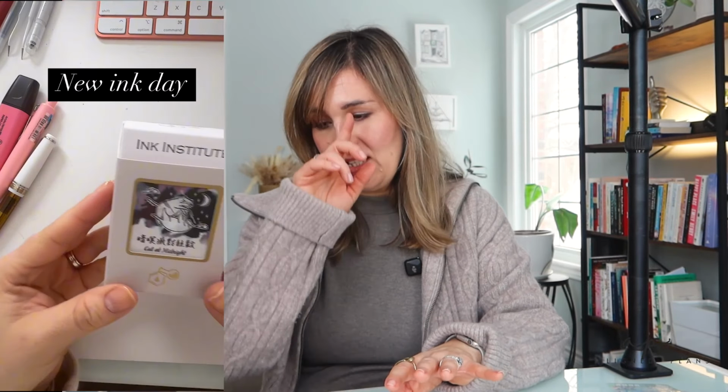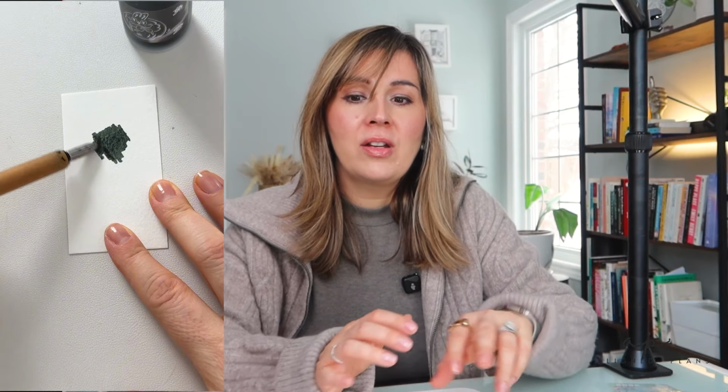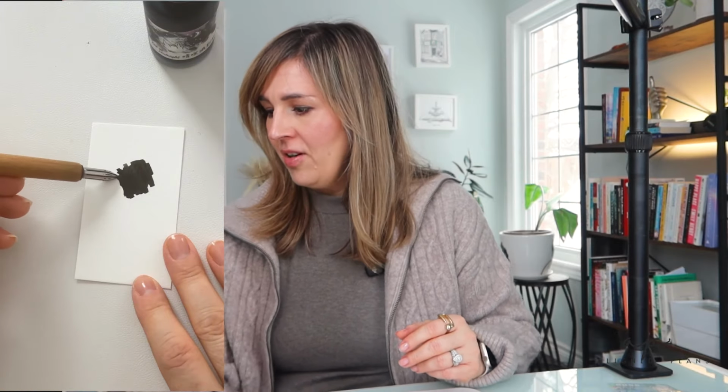Okay. Let's talk a little bit about new inks. I will show you guys a close-up of two of the new inks that I recently purchased. I had a little bit of a haul where I was buying from a Taiwanese company. And so I bought two Ink Institute inks. Those have been working out really, really well for me. And each of them looks and feels slightly different, which is really cool.